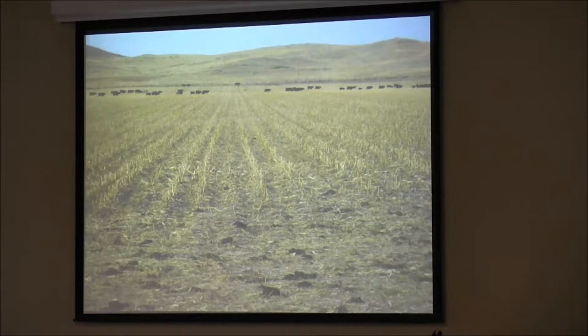Now, this one needs a few cross fences. You greatly improve manure distribution if the cattle are more concentrated and moving more often. Again, when it comes to nutrient distribution and uniformity every day of the year, cross fences help reduce this problem.